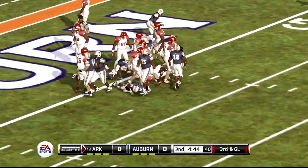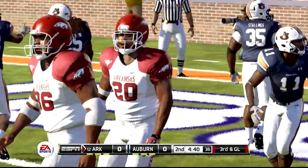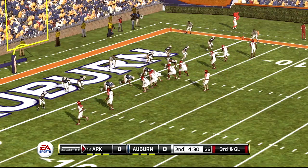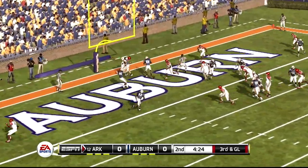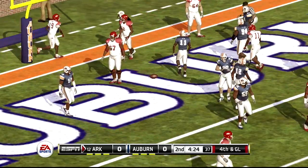He's tackled at the 2. A 1 yard gain by the halfback. That makes it third and goal. So here we go. It's third and goal from the 1, and they're trying to break the tie. They come out on an empty backfield. Fires end zone and tipped away. And that one was oh so close.